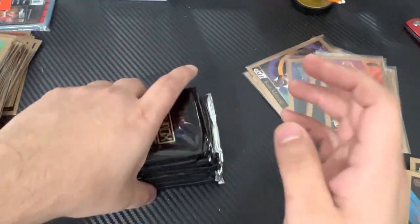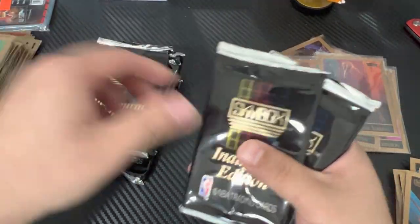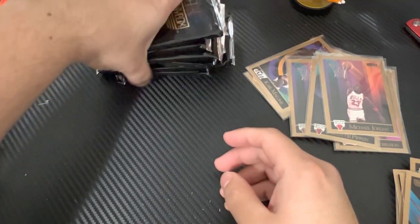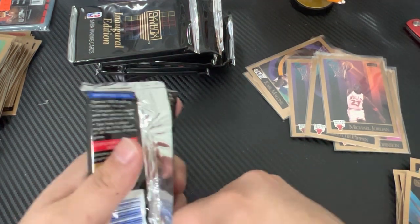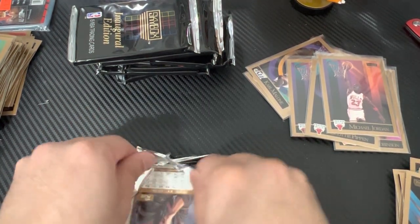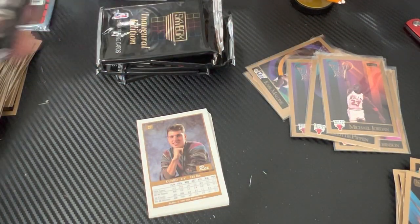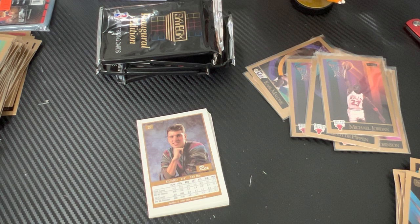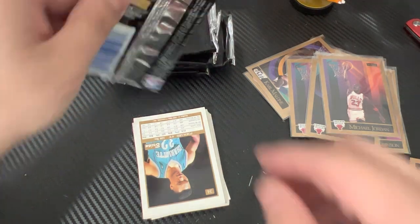Now, these are my last packs right here. I have 1, 2, 3, 4, 5, 6, 7, 8. So 8 packs, and there's 15 cards. I'm going to open them all and then put them on the table so I don't have to open them one by one. So it'll take some time. Let me finish opening this. I'm just making a big mess. I'll clean that up later.